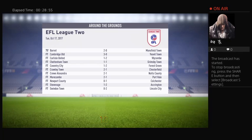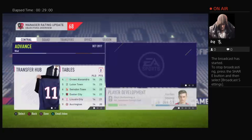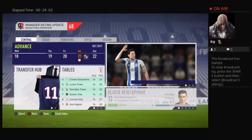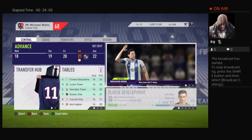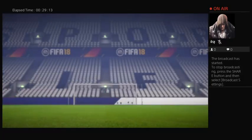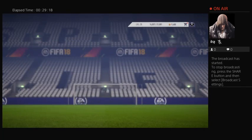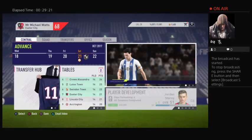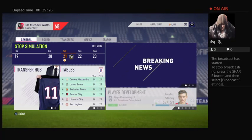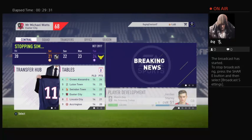Champions Cup. Chelsea 0, Atletico Madrid 1, Barcelona 3, Borussia Dortmund 1. Bayern Munich 1, Manchester United 0. Liverpool 1, Nice 2. Spartak Moscow 2, Celtic 3. English Football League 2. Barnet 2, Mansfield Town 1. Carlisle United 1, Wycombe Wanderers 2. Crawley Town 2, Chesterfield 1. Crewe Alexandra 2, Notts County 1.